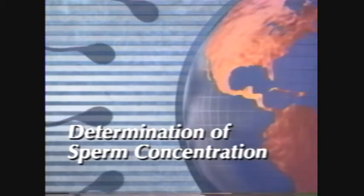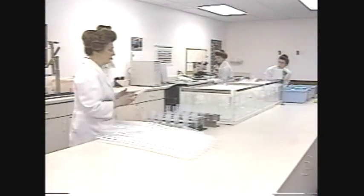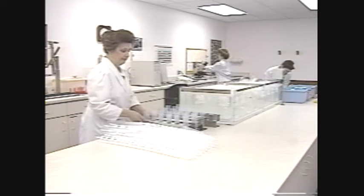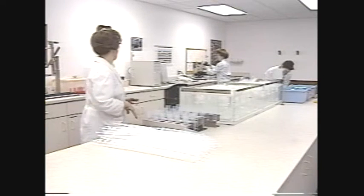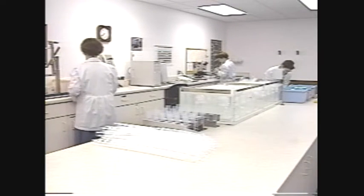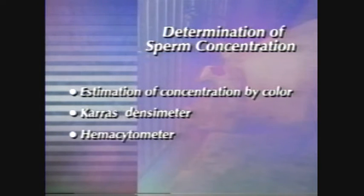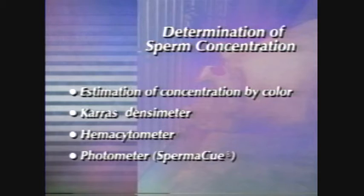Determination of sperm concentration. The second processing step is the determination of sperm concentration in the raw semen. Four basic methods are used for this procedure. Visual estimation of concentration by color, Kahn densimeter, hemocytometer, photometer, spermacue.